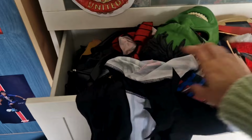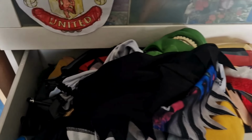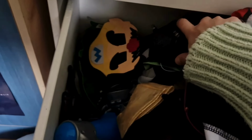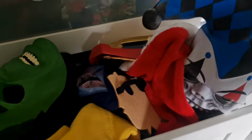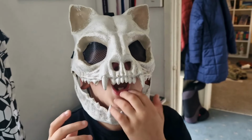So now we're on the day before Halloween, and my son was going through all of his dress up to see what he was going to wear. This year we bought him a cat mask and a little glow-in-the-dark mask thing. And my daughter wanted to be Wanda, you know, Scarlet Witch. She got some bits herself, and I gave her some money to get bits on Vinted as well. And so that was quite a cheap Halloween costume.